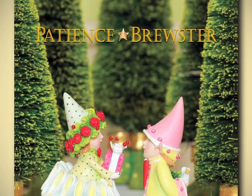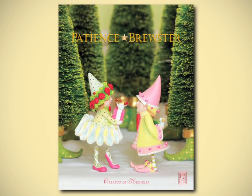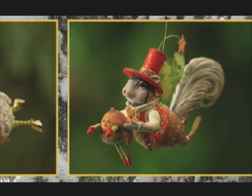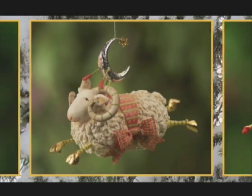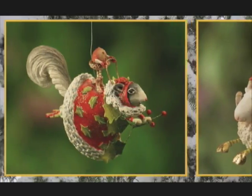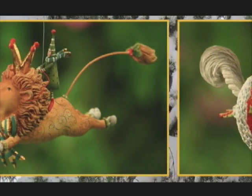When my contract with Department 56 ended, my husband and I decided to start our own company. We're making and distributing the ornaments ourselves now and calling it Patience Brewster. I really wanted control over the quality and the quantity of the product. The handmade, hand-painted aspect became my focus because that's essential to making each little ornament its own unique little work of art.